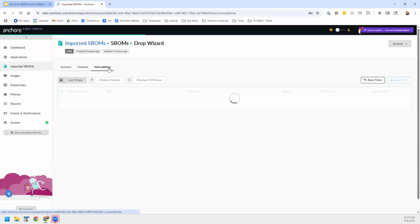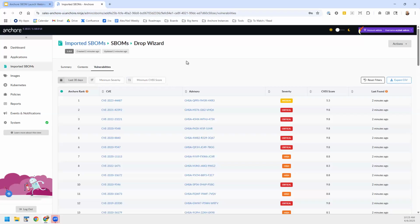And then finally, we give you the vulnerability view. In the vulnerability view, there's a couple different views. This one here is an abstracted view of the top 100 vulnerabilities. What you will see here is that this view abstracts vulnerabilities from within multiple packages and potentially multiple SBOMs. So what that means is this gives you a canonical list of all vulnerabilities with a unique combination of CVE and advisory. So if this is coming from the National Vulnerability Database, it'll have a CVE number.